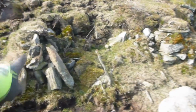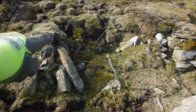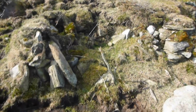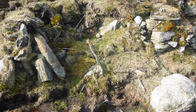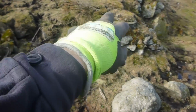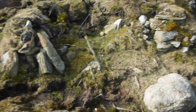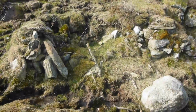Here's the outline of something that could have been a small ammo storage, just like here, because they have a lot of flak guns on the top here. So you can see the outline of something here. There are some concrete slabs between the rocks there, so I'm gonna check just a little bit around here and see if something turns up.